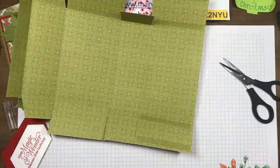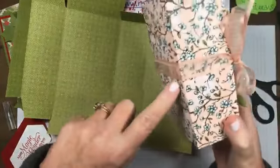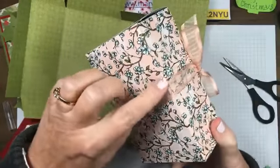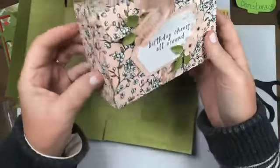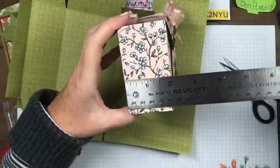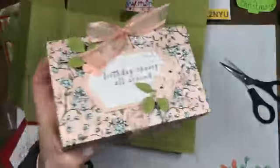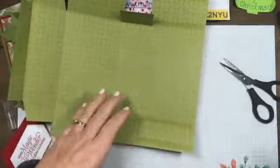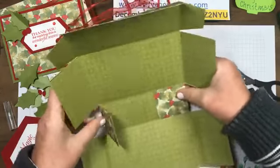I actually didn't have the measurements written down for this box. I used to have another one like this, but I can't find it. And I used to have my little sticky trick, but I didn't. So I just measured. I took my ruler and measured exactly how big each section was. And that's how I figured out the measurements and how big to make the paper. So I will make sure I put a sticky on this one.